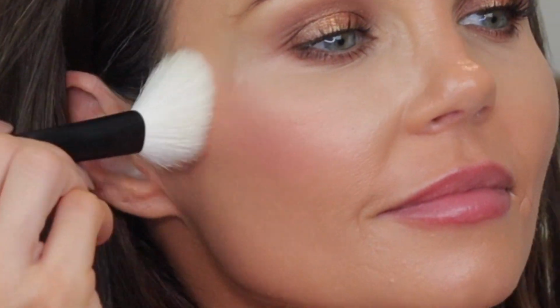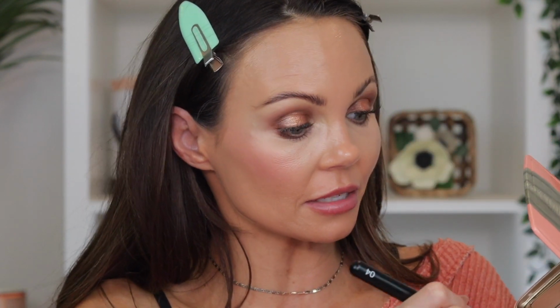Tap off. That blush is beautiful. I love their blushes. They do have good blushes. Okay, I'm going to wipe the brush off and then I'm going to go into this one over here and let's see what the difference is on my skin.